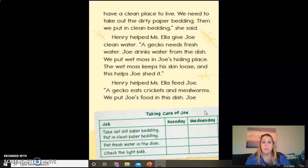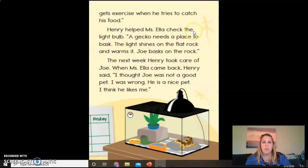And then on this page, I wanted to point out when they talk about bedding, the lizard doesn't sleep in a typical bed like you and I sleep in, okay? So they refer to it as bedding because it is where he sleeps, but it sounds like it's shredded up paper. And then the last vocab word I wanted you to look at with me is this word basks.